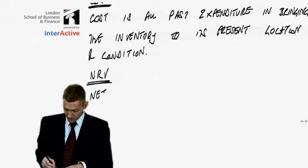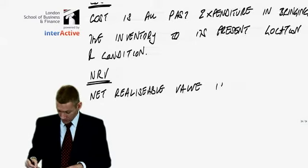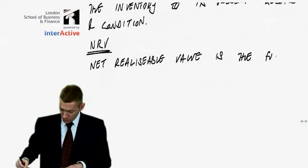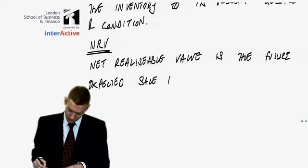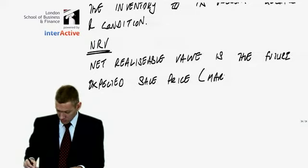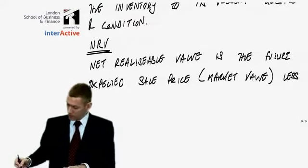Net realizable value is the future expected sale price, which is basically market value, isn't it? So market value, what you expect to get when you sell it, less costs to the point of sale.